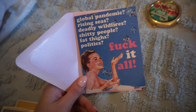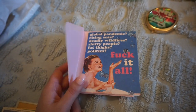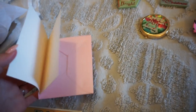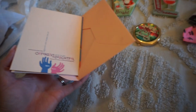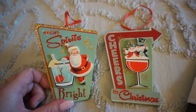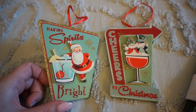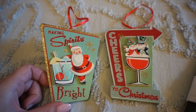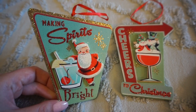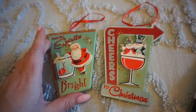I didn't know they made cards specifically for 2020, but there were some really hilarious, very irreverent cards in the stores, so I had to pick one of those up. And it comes in a bright pink envelope. So then I got these two Christmas ornaments. I was so happy that we were there while the Christmas stuff was starting to come out. And I thought these were just really, really cute and fun. And I actually think I'll put them above our bar cart. Look at this Santa. I love a good, cheerful, vintage Santa. And look at the snowman. So those will be cute by the bar.